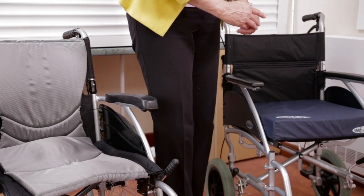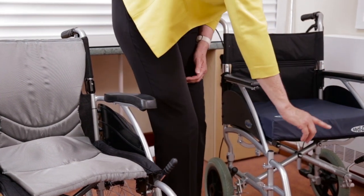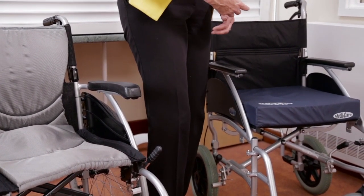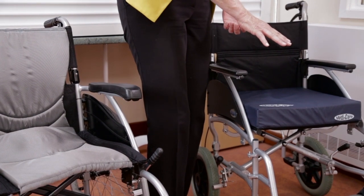And when the person's sat down, can they achieve a 90 at the knee, a 90 at the ankle and a 90 at the hip when their feet are on the foot plates?